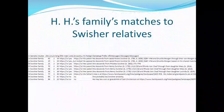I looked at some of the other ancestral lines as well. So here's the Swisher family. These would not be descendants from Francis McCleary, but from more distant matches, and the amount of shared centimorgans, et cetera, similar to what I did for the descendants of Henry Swisher and also Francis McCleary.